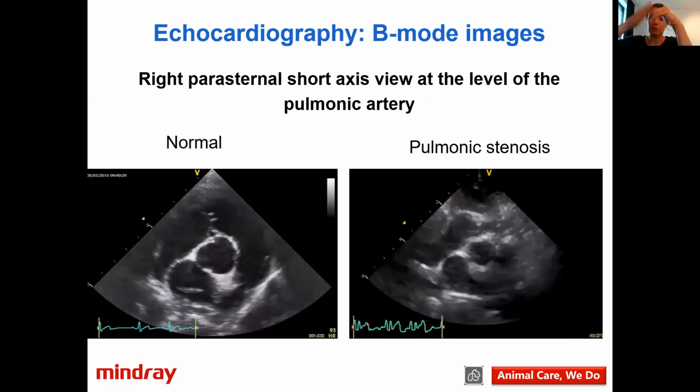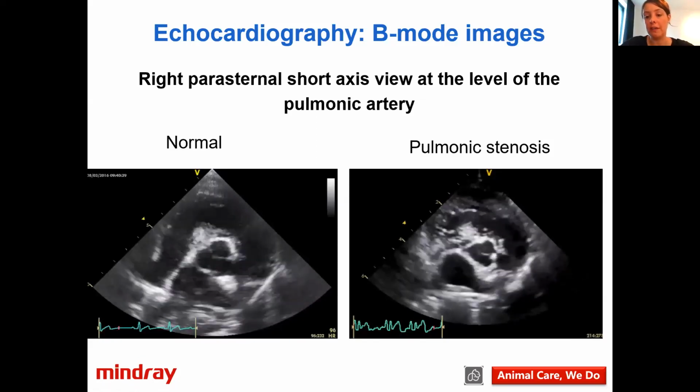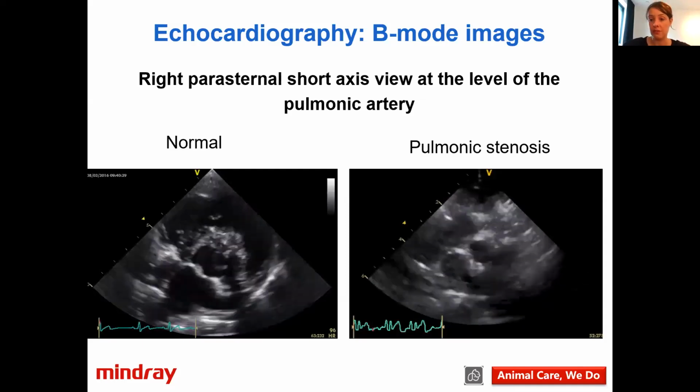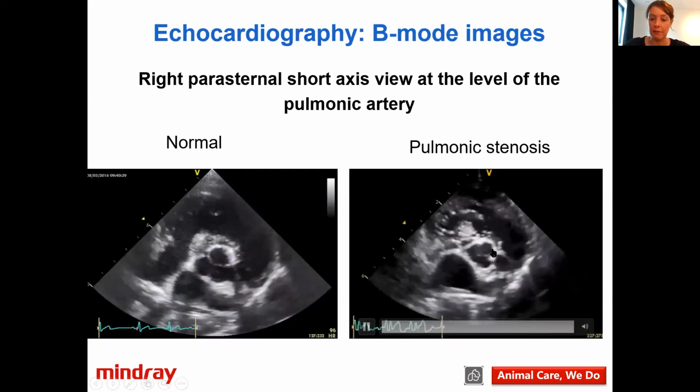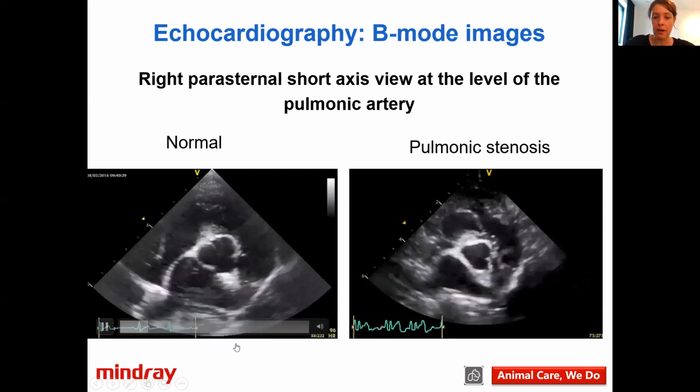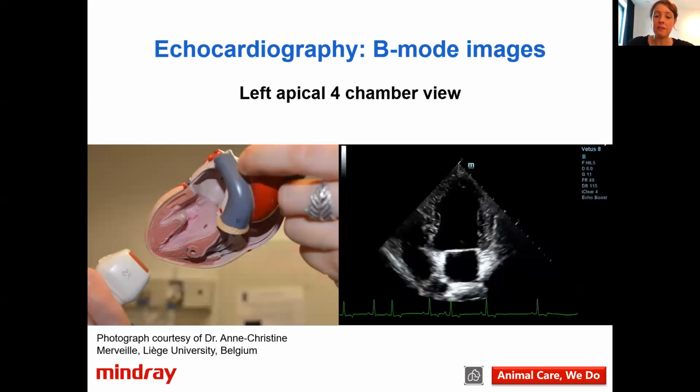Okay, if we measure the velocity across the pulmonic valve, then we would measure a severely increased velocity, because the valve leaflets are stuck together and the blood is not passing through. Okay, so that's basically it. Of course, there are some additional images or non-standardized images that you can make when you are looking for several pathologies from the right side. But the images that we discussed so far are the standard images that we make from the right side.